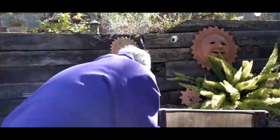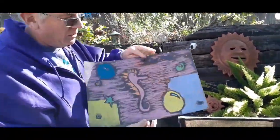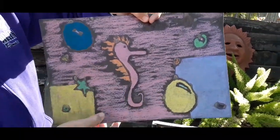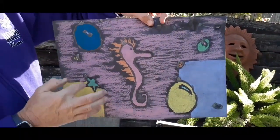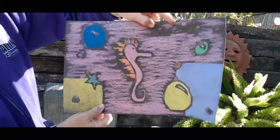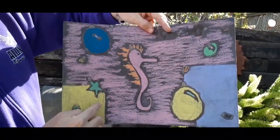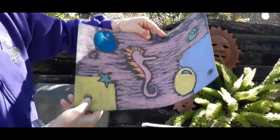Okay. Now this was done on black paper and chalk. And we don't get to use chalk right now. But here's a seahorse, and we saw some seahorses in the video. There's a little starfish. The wind's kind of picking up. It's a beautiful day, boys and girls. And then you see how they use the different colors. And they color the background too.